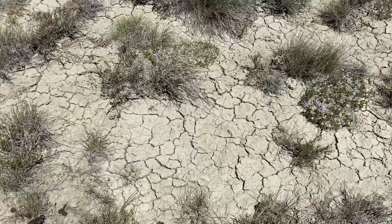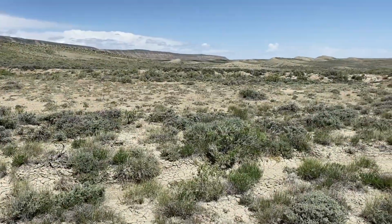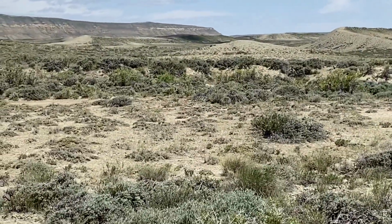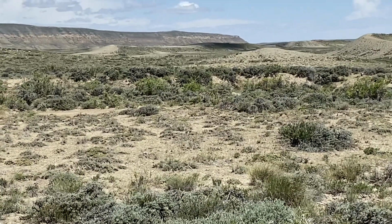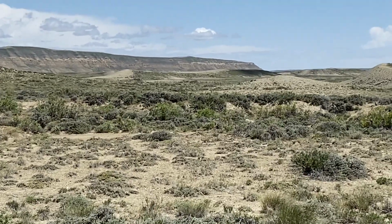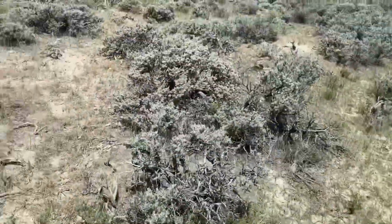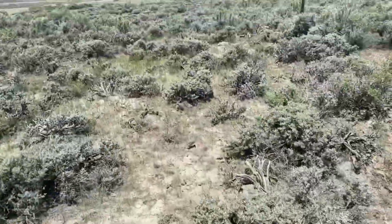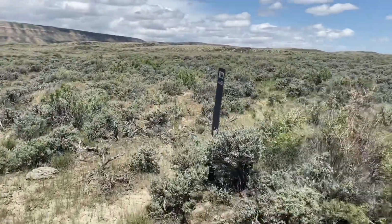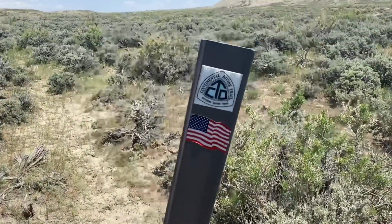Okay, currently walking from post to post. A lot of them are knocked down. So, can you see it? Kind of hard to shoot, but way out in the distance. Here's the trail, very faint. And we found a post. Yes.